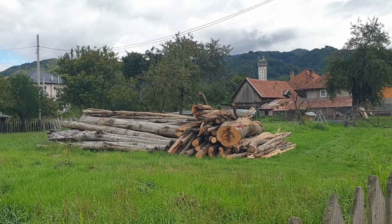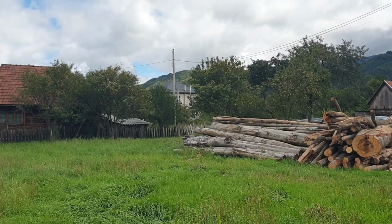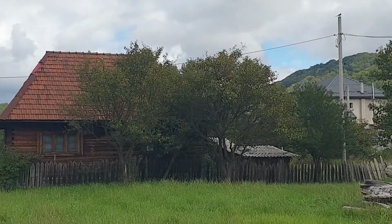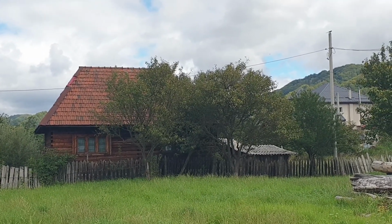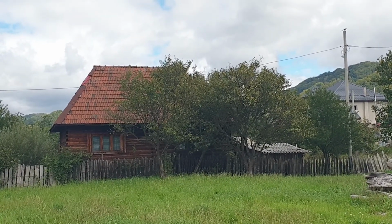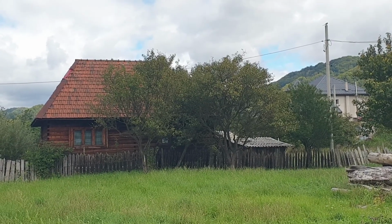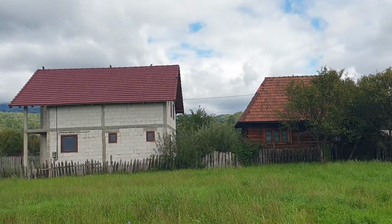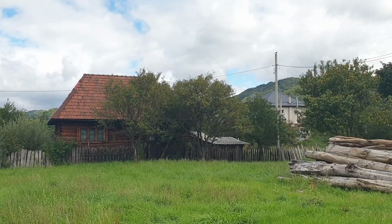There, lots and lots of future firewood. And I just want to show you my favorite little rustic, very old house. It's a wooden one. I'm not sure how it is on the inside, I've never been there. But every time I pass, I have to stop here because I just find this house so very iconic. It's really cute. And then there's a big, ugly new one in the making next to it. But I like this one.